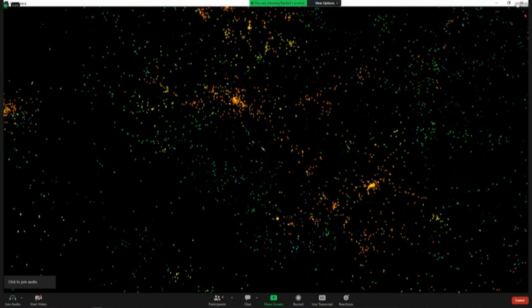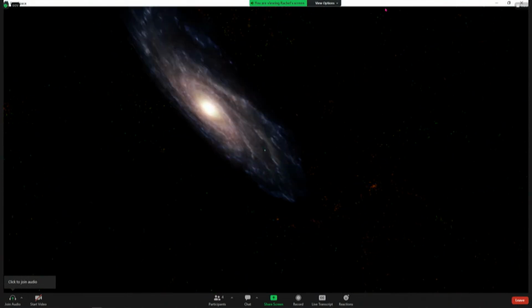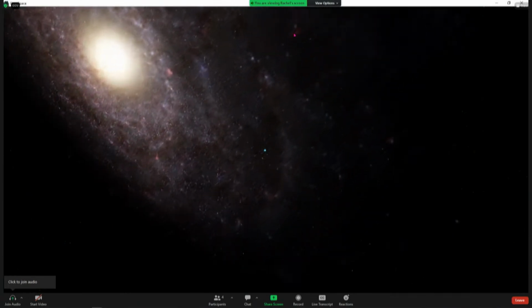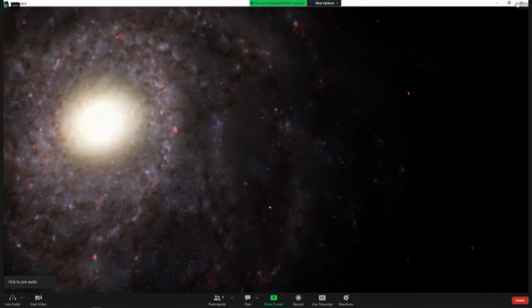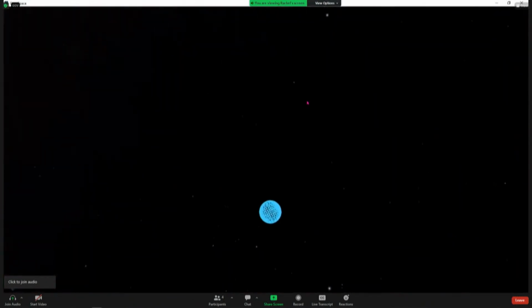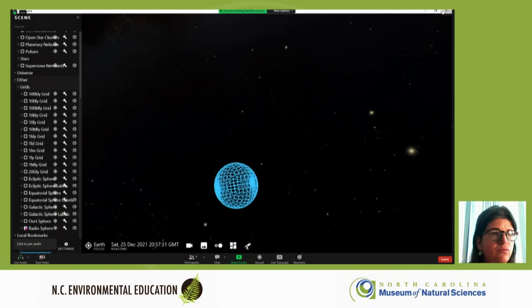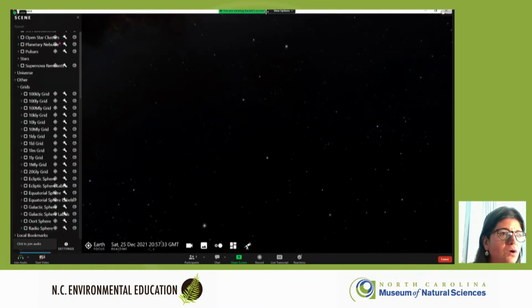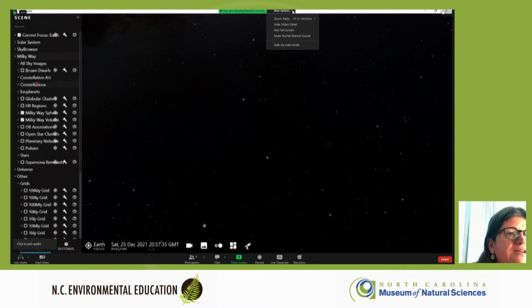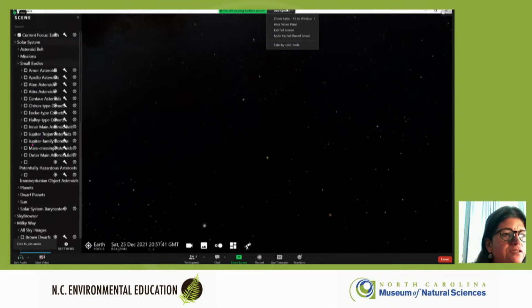Here's our galaxy again. And we're going to go back to Earth. And when you download, if you want to download OpenSpace, you can take some tutorials on the website to learn how to drive. And I'm going to turn off the radiosphere because it does get in our way. And what I'm going to turn on while we're here is solar system, small bodies. I'm going to turn on some of the asteroids because these are the leftovers from our solar system forming.